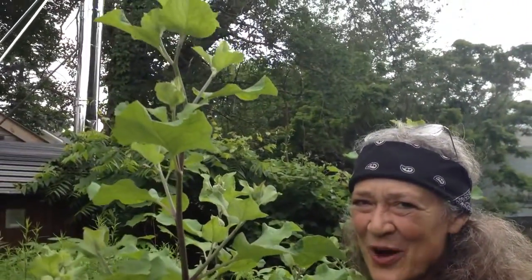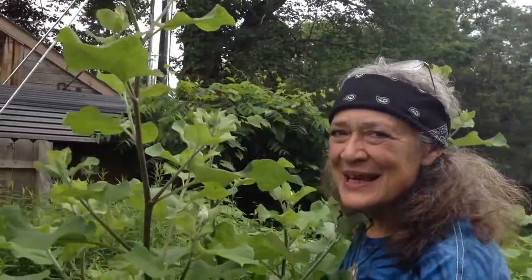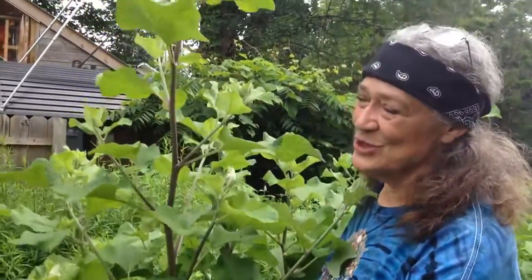This is the 4th of July weekend in the Catskills, and the burdock is taller than I am. Burdock is one of the great remedies. It's used all over the world, and it is considered one of the premier anti-cancer herbs of the world. Burdock is a biennial plant. It takes 2 years to get this tall, and once it gets this tall, the root, which is the primary medicinal part, isn't usable anymore.